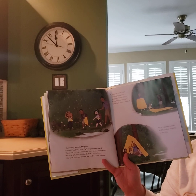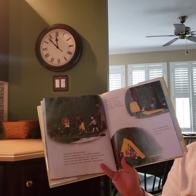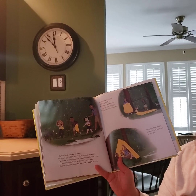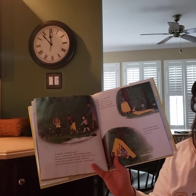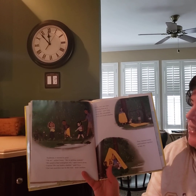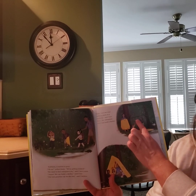But suddenly it started to pour. "Oh no," yelled Daisy, "we're getting soaked." "We need to find someplace dry," said Cece's mom. "I know, we can build a shelter," said Cece. "Our rain ponchos can be the roof," said Caroline. "Daisy, let's use your walking stick as a tent pole," said Cece.